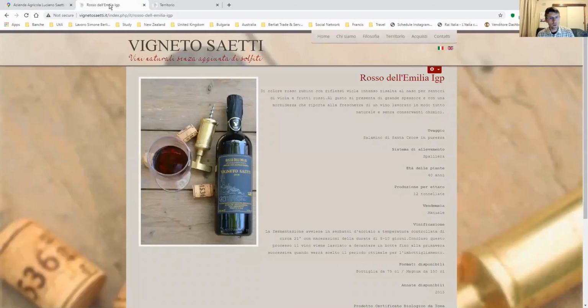So what do they do? Have a look. It's really interesting to see already the color, which is a nice ruby red. But let's see what they say regarding this wine. So this is a Salamino di Santa Croce in Purezza. So we're speaking about the variety. And then the way it is grown, it's spalliera. It's a similar way to the one used over here. So I don't know if it's cordon, double cordon, or guyot, or other ways, but that is the way, spalliera. Then the vineyard is around 40 years old, which generally is a good sign of quality.